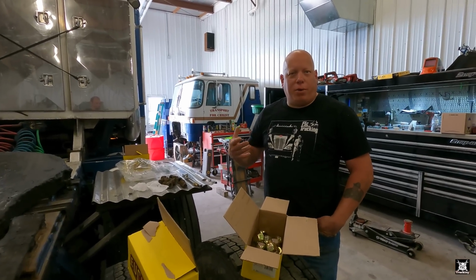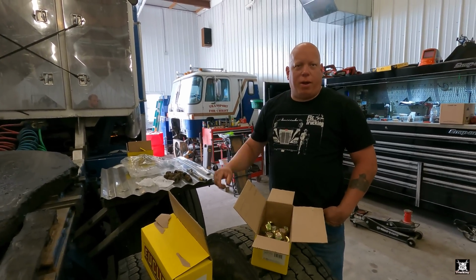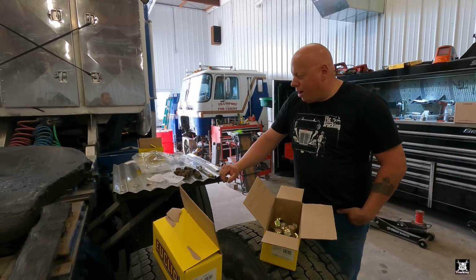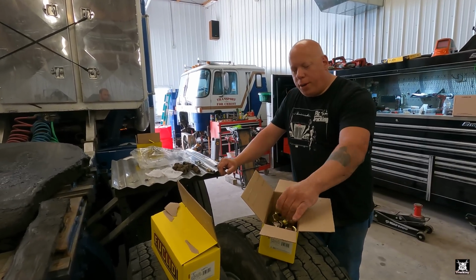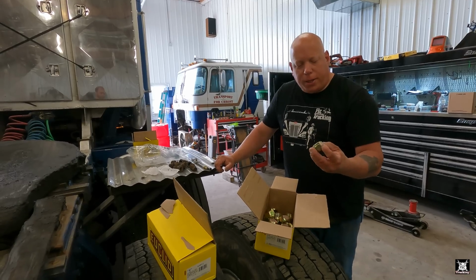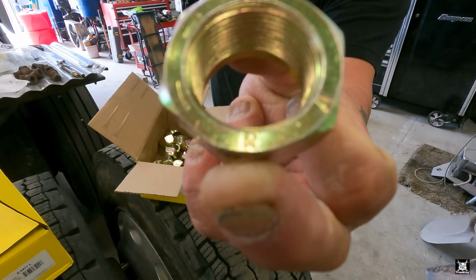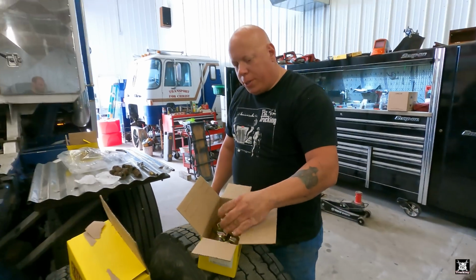So the right side is standard thread. Left side is left-handed thread. Yeah, backwards. Right, exactly. That's why you have to make sure you got the right one on there. They're actually labeled. See, right above my index finger is an R right there. So you gotta make sure you got the right ones.